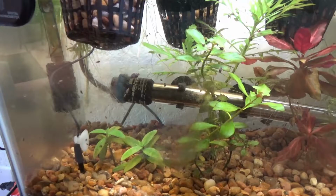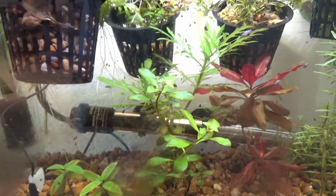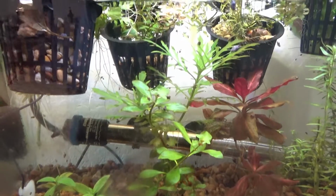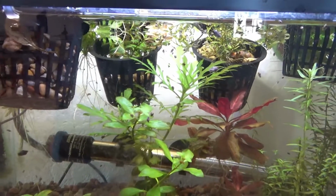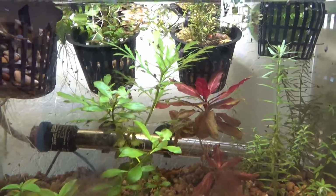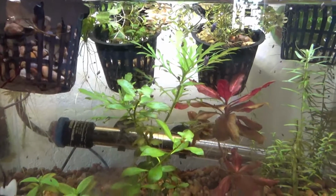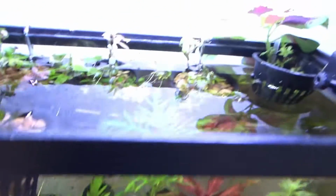Again, this tank is not for display. I will be cleaning this up, but I just want to show you guys a part of the hobby wherein I think a lot of people are just so concerned about how their tanks look. But what people don't realize is that algae is also good. It doesn't look good in terms of if you display it, but in terms of the snails and the shrimps, they love it. And I have success growing snails and shrimps with algae.